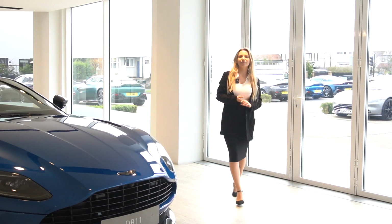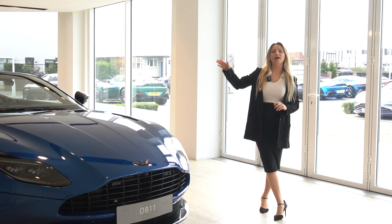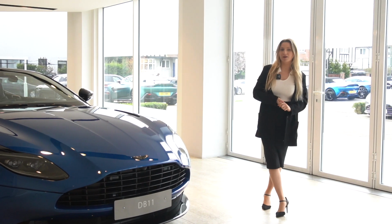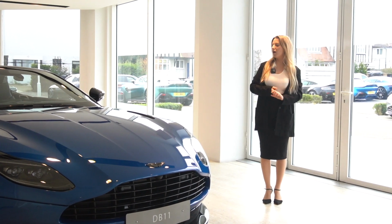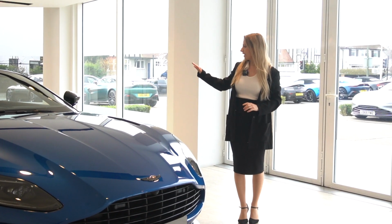So other exterior features that are worth highlighting, we have a black pack for the top and lower part of this car. So the lower part includes the front splitter, the side skirt and the rear diffuser. The top part includes the mesh vents, side strake and the mirror cap.